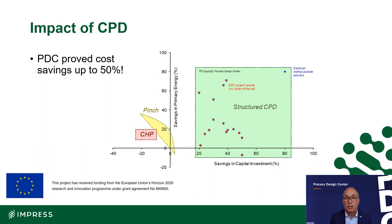Examples are heat integration options found with energy pinch technology, or the building of a cogeneration unit to generate heat and power. But with CPD, it's possible to realize capital and operating cost savings at the same time. Typical process redesign savings realized by PDC are 20 to 50% in capital and up to 70% in energy.